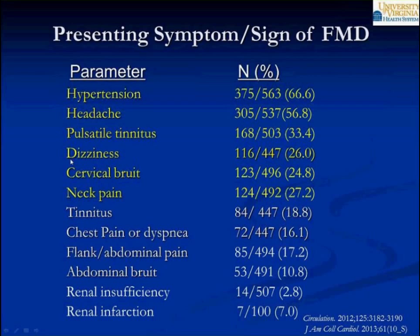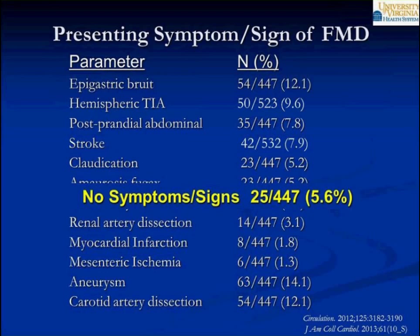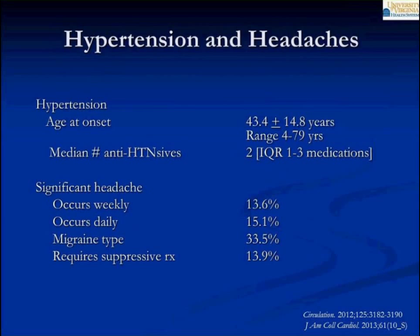There were multiple other presenting signs and symptoms, which, based on the location of the disease, were also seen in these patients. However, what stood out also was the fact that 5.6% of patients in this particular registry had no presenting signs or symptoms. In fact, they were diagnosed incidentally as having fibromuscular dysplasia. The most common symptoms we frequently see with these patients are hypertension and headaches, and often this happens together in multiple patients.